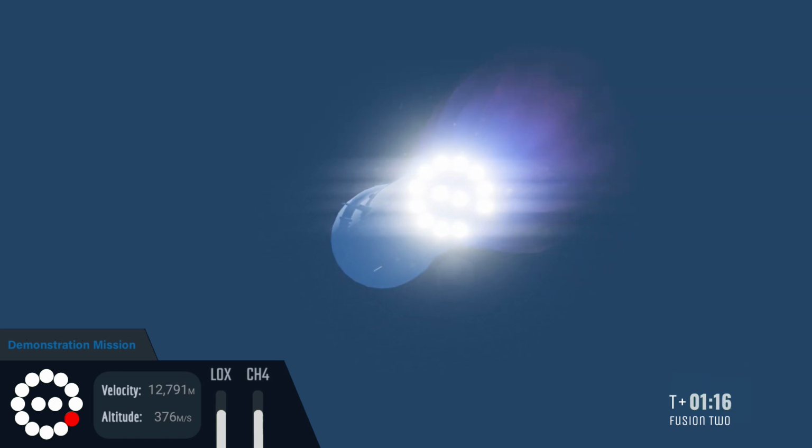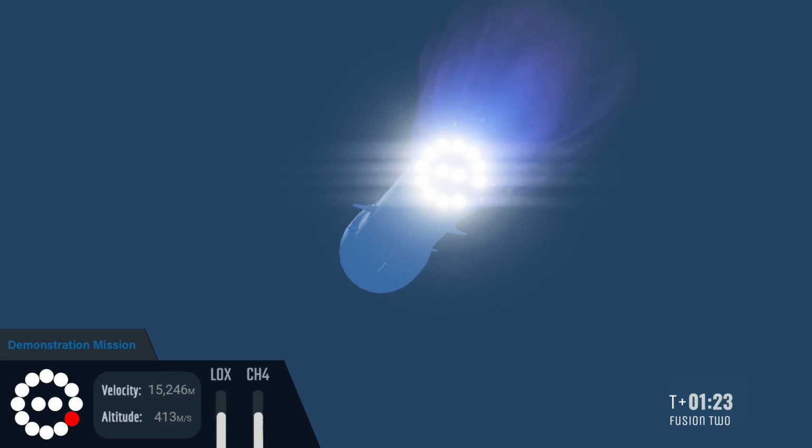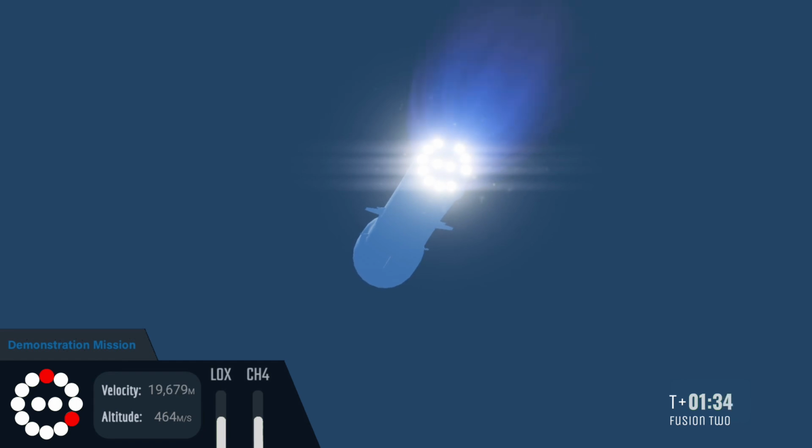Max Q. Fusion 2 has successfully passed through the area of greatest stress. The next event in just under 80 seconds will be stage separation. All 14 engines will shut down and the clamps holding both stages will release. Pushers will push the stages apart, and the second stage engines will ignite to put us on path to orbit.